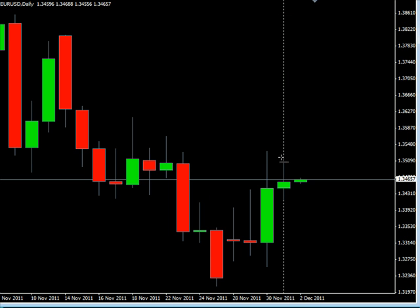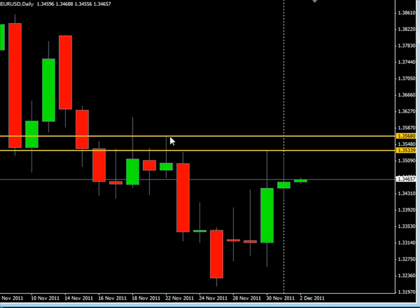Euro-USD pair really is going to depend on the news that comes out. Seems like it changes daily as to whether it's going up or down. But nonetheless, looking to buy around 135.33. Looking to exit at 135.68. So roughly about 30 pips there.